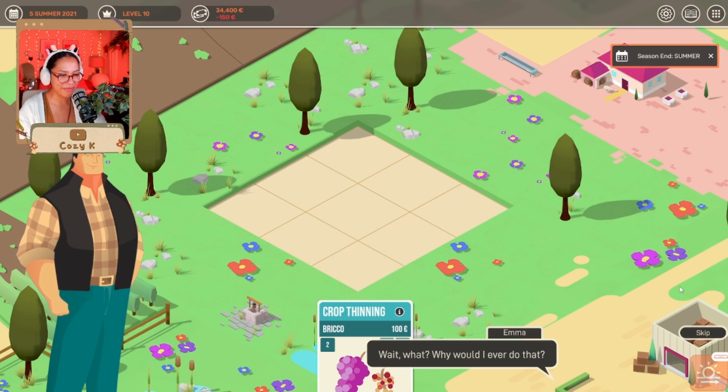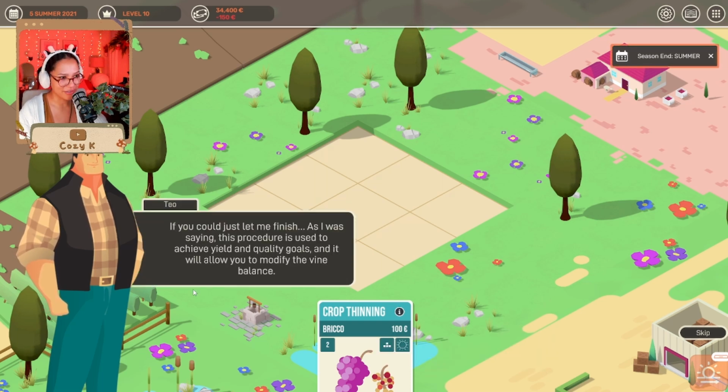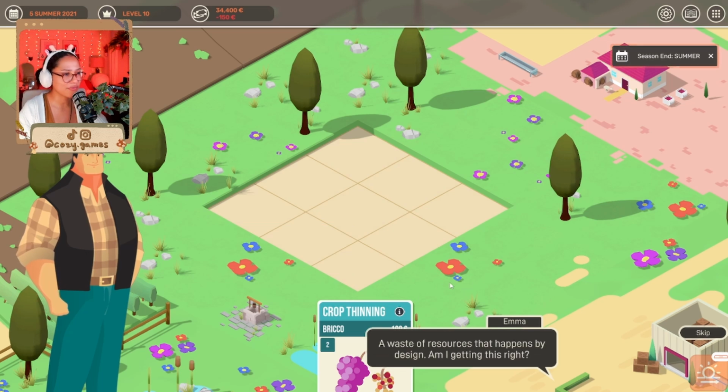Wait, what? Why would I ever do that? If you could just let me finish. As I was saying, this procedure is used to achieve yield and quality goals, and it will allow you to modify the vine balance. A waste of resources that happens by design. Am I getting this right?